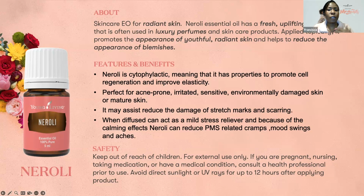This is because of the antioxidant properties of the neroli, which reduce the free radicals in the body. It is perfect for acne-prone or irritated, sensitive, or environmentally damaged skin or mature skin, as it is also a mild antiseptic. So it's got antibacterial and anti-inflammatory properties, and you know that acne is not only hormonal, sometimes it is bacterial. Your skin is exposed to some bacteria or some dirt, which irritates it. So neroli works to counter that because it's got antibacterial and anti-inflammatory properties. And some acne is quite inflamed, so it works against that inflammation and the pain that is associated with some of the acne that you might experience at any time.